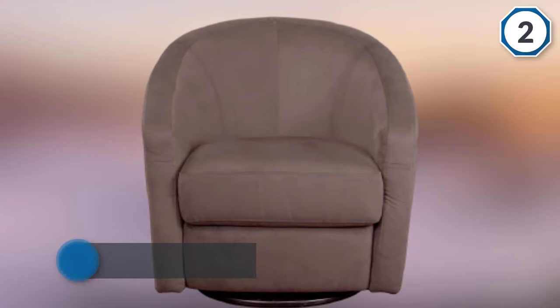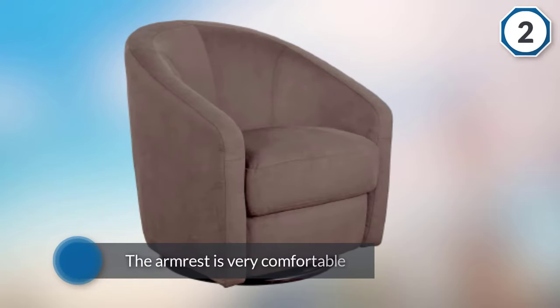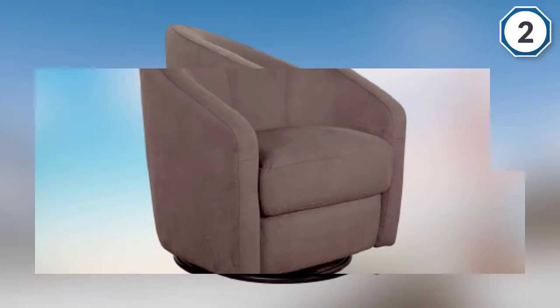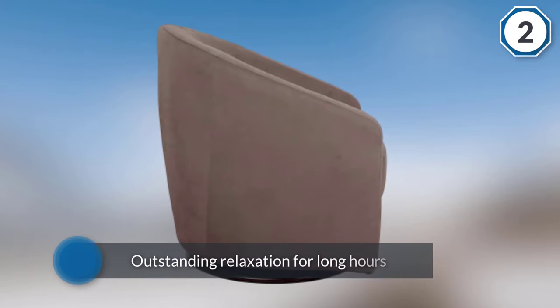The swivel chair is free from harmful chemicals and flame retardants like formaldehyde and PBDEs, which makes it a safe place for your baby and you. The lumbar support in the armrest is very comfortable and gives you outstanding relaxation for long hours. The Madison is compact and space-saving without compromising on comfort and motion.